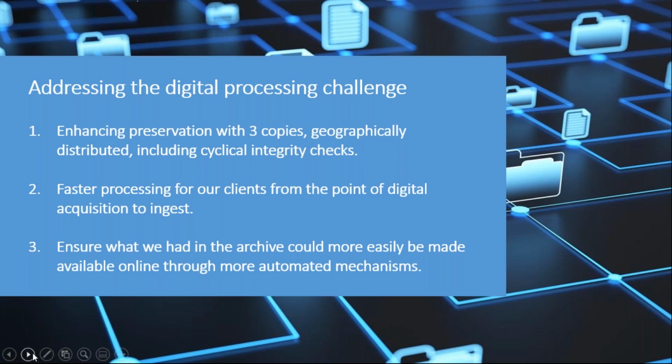In terms of the pre-ingest, or bringing content into the archive, that's the second point. This was a point of pain for our staff, but also for our clients. They would send us content, we would acquire it digitally, but we didn't do the proactive work to make sure it was in the right metadata format and the right file formats. And so in some cases, we would have backlogs. And I'm sure you can relate to this. If you don't get the right information, processing those backlogs can take potentially years.